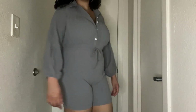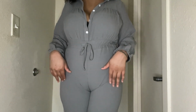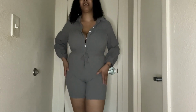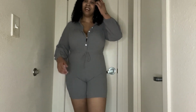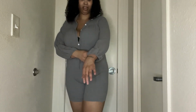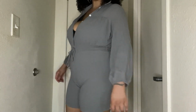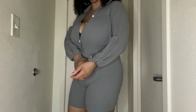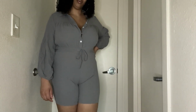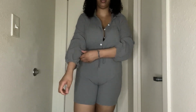Look like I got on a freaking jail suit. Like this. It's giving me jail vibes, low key. But it's still cute, though. You know, the sleeves is a little too short for my liking. They don't come all the way down like they supposed to. It's still cute though, y'all. I might wear it like this. I don't know.